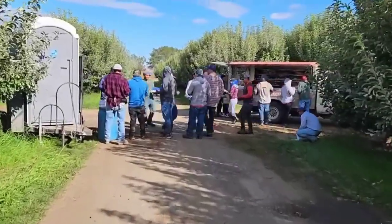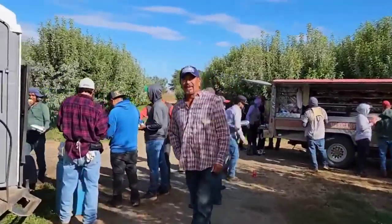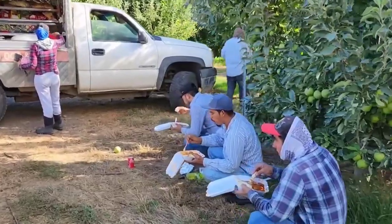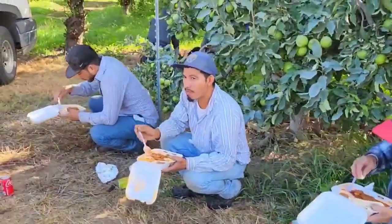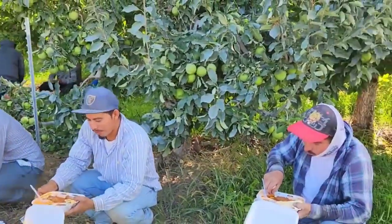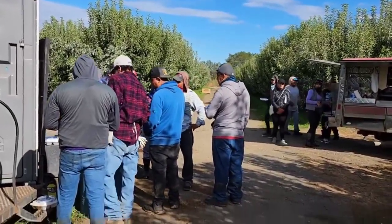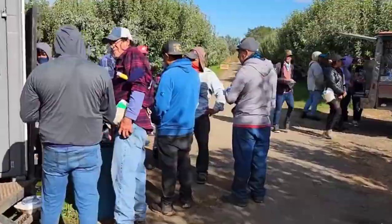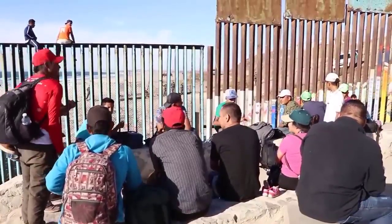Every year, in mid-August, thousands of workers flock to Washington's green farms to pick apples. Most of them are immigrants from Mexico, Venezuela, and Guatemala. The majority of farm workers in the United States are illegal immigrants. They are looking for ways to get into the United States and find work.